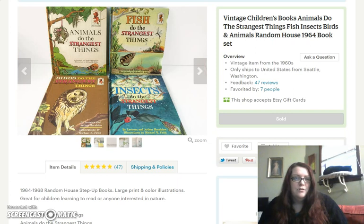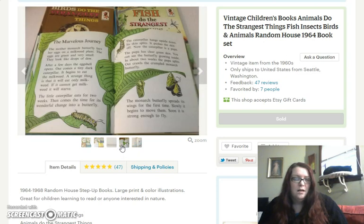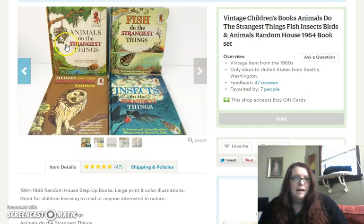This is a set of children's books from 1964. They're gorgeous books. All the pages are full color, and great stories all about the different creatures that they have. So we got animals, fish, birds, and insects. This set of books sold for $16. The customer who bought it had me ship it directly to the recipient and asked if I would include a note saying Merry Christmas to this person or child, I imagine.